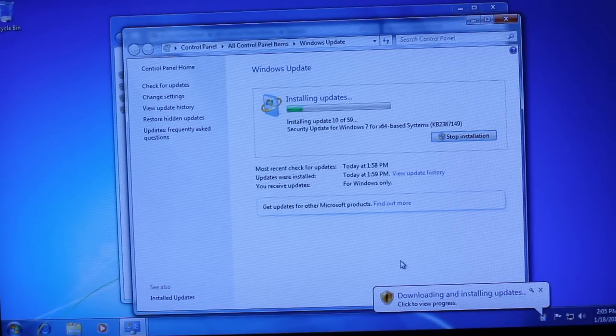I'm curious to see how long the malicious software removal tool takes to install. It usually does a very fast, quick scan of the system. It usually takes 2-3 minutes on a computer. So I'm curious to see how fast it installs in this one.